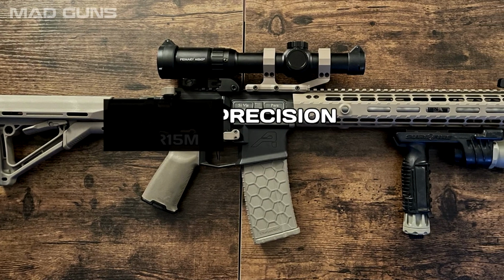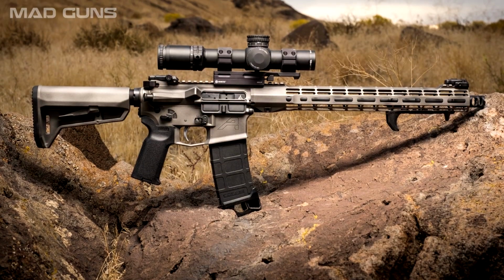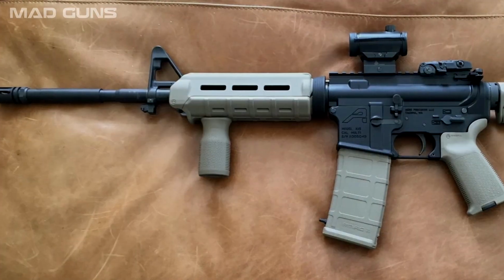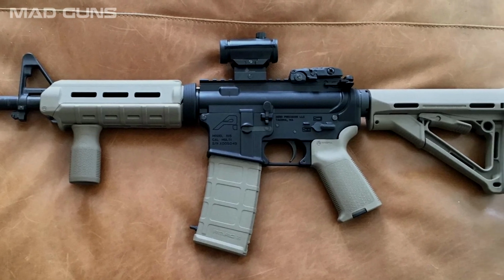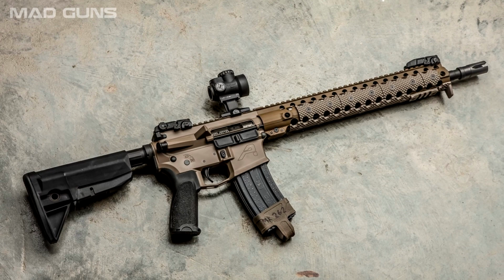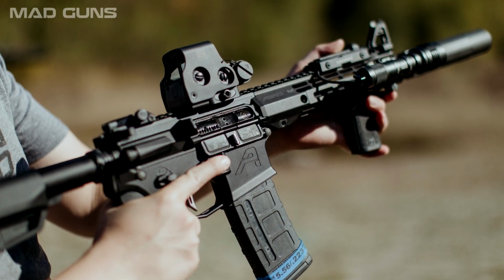Aero Precision AR-15M. Aero Precision makes a dang fine rifle, and if you're a bit more advanced, they have nearly everything you need to piece one together. If you're in the market for something well-priced and fit to meet any challenge, its AR-15M is right down your alley. The M4 pattern carbine is nimble, on target, and easy on the wallet.